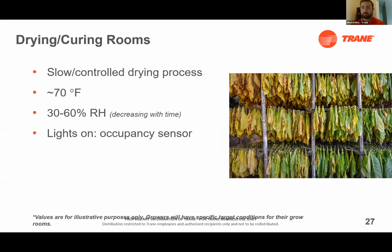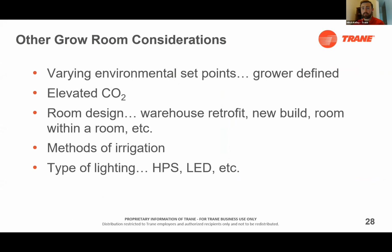So other than lights, temperature, and humidity, some other considerations that are going to be different for each one of the grow rooms is going to be the CO2 level. A lot of times you're going to put CO2 into these spaces artificially in order to stimulate the plants to grow at a faster rate.